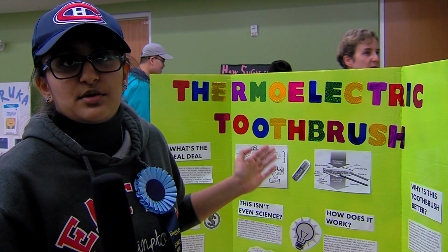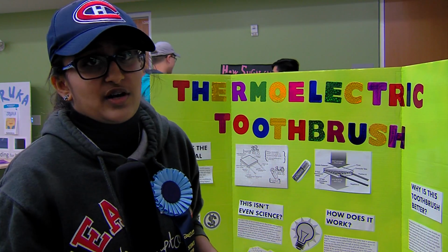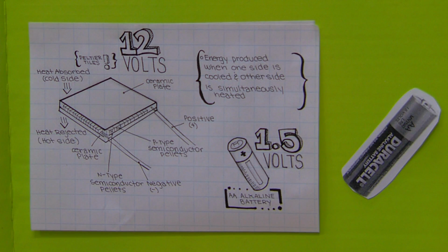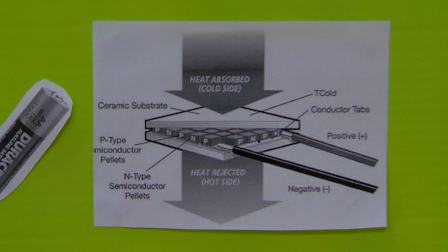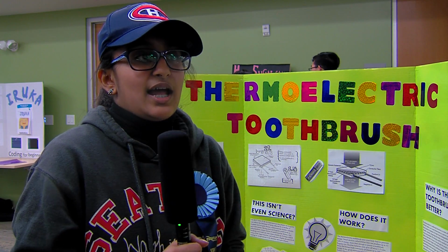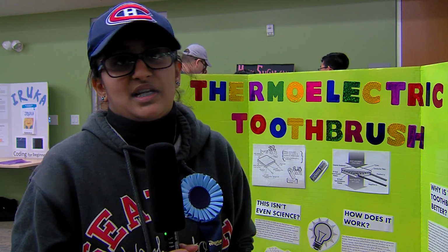However, the thermoelectric toothbrush is a more eco-friendly version. So this basically means that the thermoelectric toothbrush uses a Peltier tile. So when one side of the tile is heated and one side is cooled, it produces up to 12 volts of energy, unlike batteries, which only produce 1.5. So this is way more efficient, considering you don't have to buy new batteries all the time. All you have to do is hold the toothbrush, and any human produces about 100 watts of energy. So the heat from your palm would power the toothbrush, and that's it.